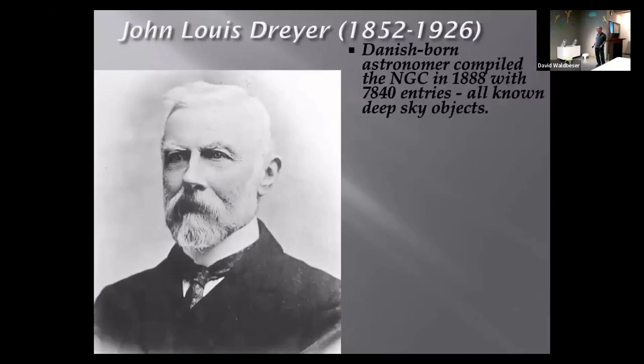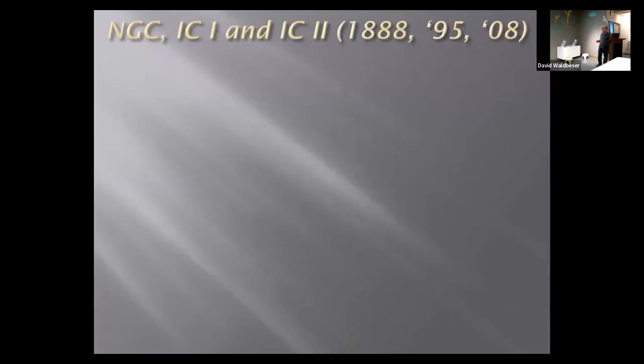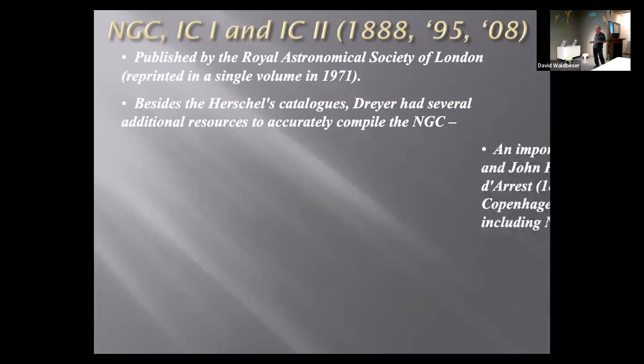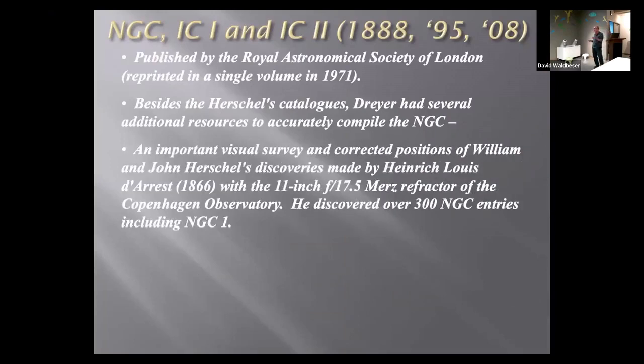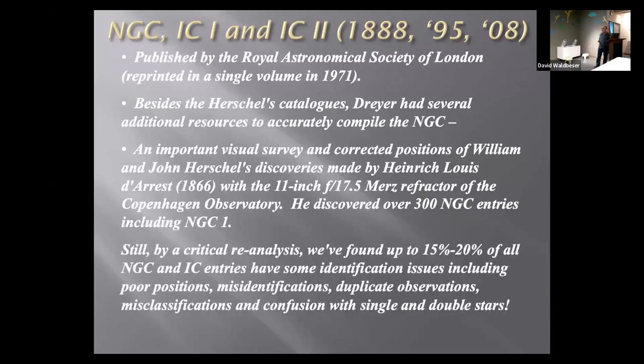Here's Dreyer. He's a Danish astronomer who compiles the NGC, and he has to take everybody's observations with all these different apertures, telescopes, observers. Some positions are accurate, some of them are very imprecise. And in 1 year, he's able to produce the NGC catalog in 1888. And he did have some help. There was a German astronomer, Darest, who was able to confirm the positions of a lot of objects, but a lot of the objects still were not confirmed by anybody other than the original observer.